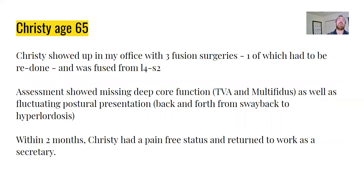Okay, Christy, age 65. Christy showed up in my office with 3 fusion surgeries. I used to only work in person. Now I only work online. I do a couple house calls here and there, but only online now. One of her surgeries had to be redone. She was fused from L4 to S2. Assessment showed missing deep core function, TVA and multifidus, as well as fluctuating postural presentation.